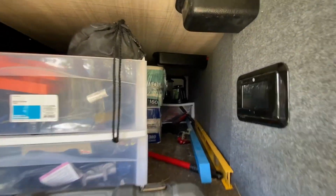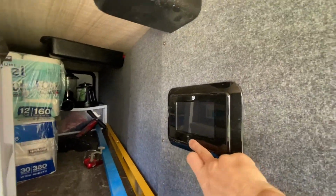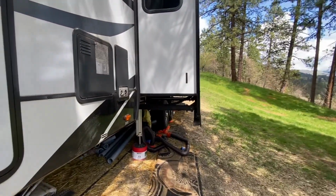And then this pass-through is huge. It goes all the way through here. It goes on this side, and then it passes through on this side. And then this is the leveling system there. It's got the hydraulic 6-point automatic leveling system.